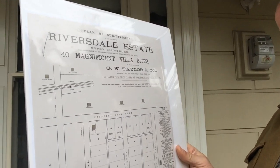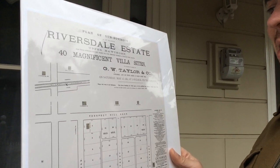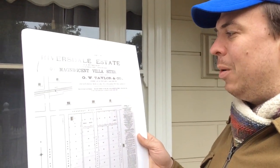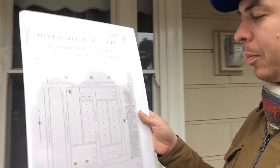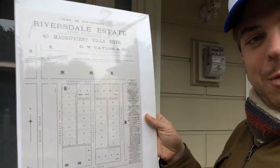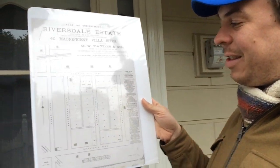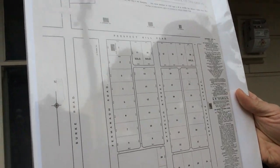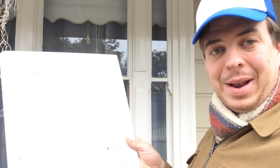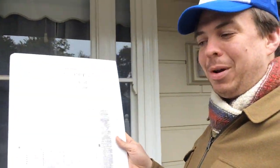sold by auction by G.W. Taylor and Company, auctioneers, land and estate agents, 20 Collins Street West, on Saturday, May 13, 1882, at 3 o'clock on the ground. What would have happened is that this whole division, where you can see all the houses divided up, that would have been purchased in one lump sum, and then the subdividers decided to divide these like that, and that's the properties that we have today. And so the plot that I'm on right now would have originally been subdivided much like this was, and then a house would have been built on it.